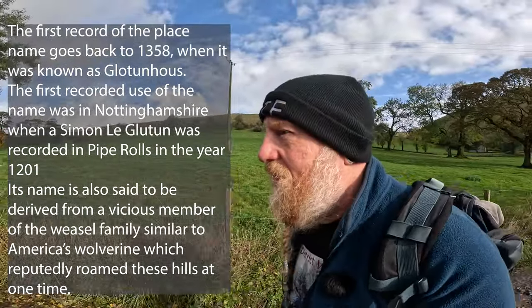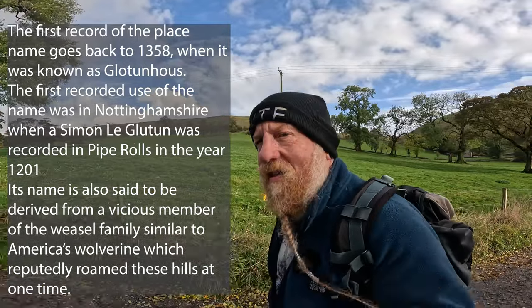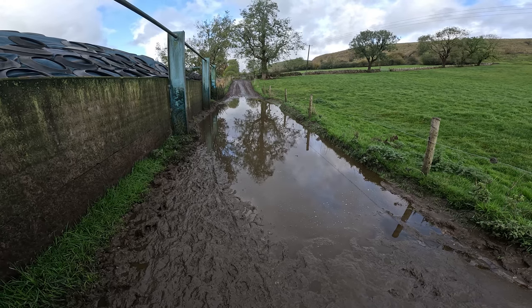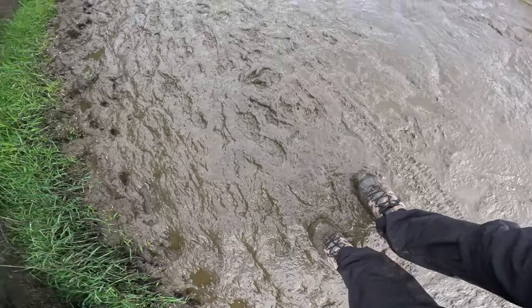Just saying, now the weather's turned out nice, but it's giving it out bad tonight. If you're anywhere in the northwest, mate, batten down the hatches. There's a big storm coming in. This is when you do think you wish you'd brought your wellies, mate. Look at the state of that.